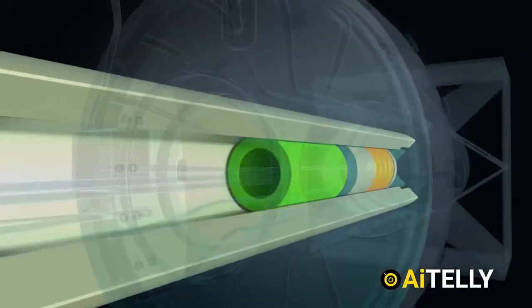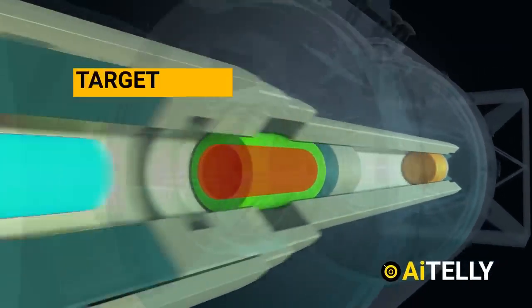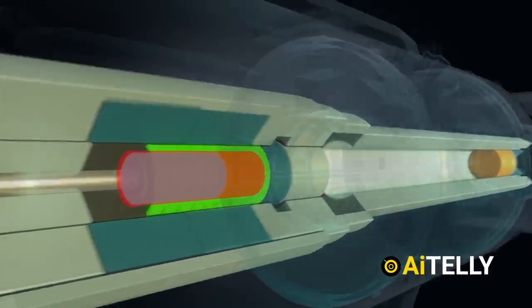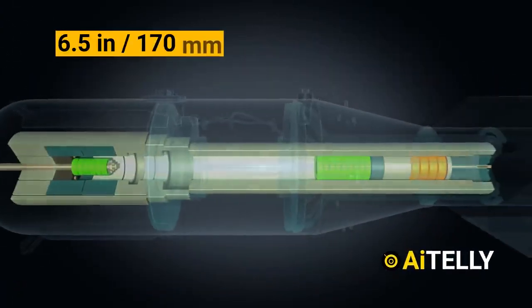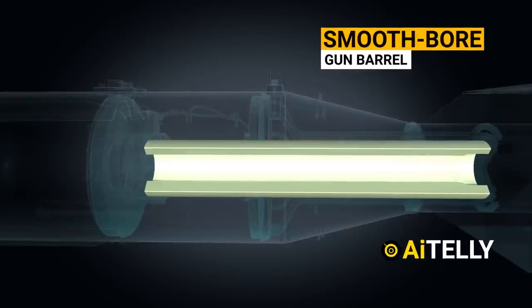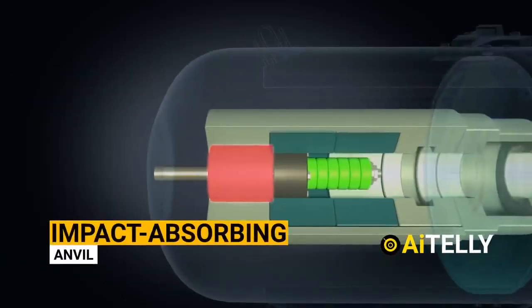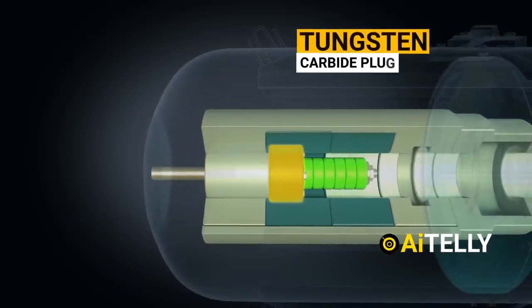Closely note, as it is very important to understand, the projectile ring slugs are hollowed and designed for the target rings to enter. All these mechanisms and parts are encased in a 6.5-inch or 170mm smoothbore gun barrel. Moving to the front, this is the impact-absorbing anvil. Just above it is the tungsten carbide plug.